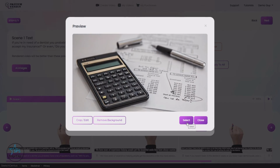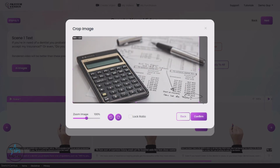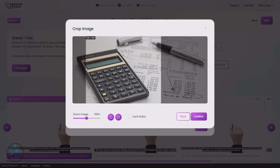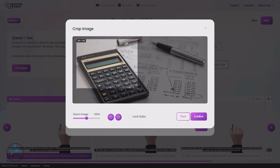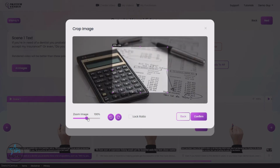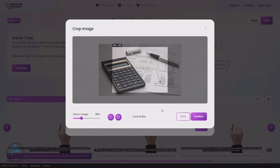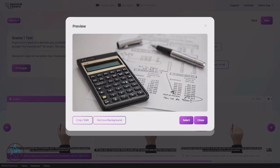Now we could just hit select and be done, but we can also do some other things with it. We have a crop and edit button. This is the part of the image we would take. See, I can kind of resize it out, take more or less. We can lock the aspect ratio. Just make sure it grows uniformly. We can rotate it. We can zoom in or out. Let's just leave this image as it is.